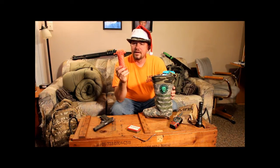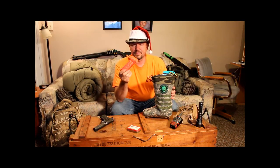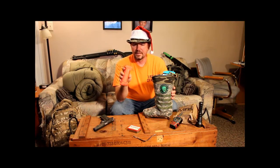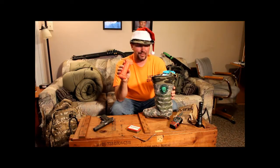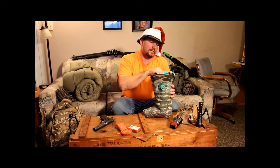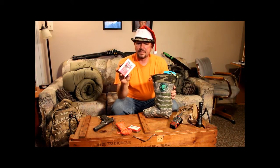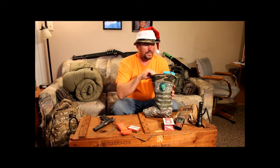Paracord. Paracord's indispensable. All preppers love it. You can never have enough of this stuff. You can get different colors of it. Any prepper is going to be happy to find this in their sock. Oh, let's see what else here. Emergency candles. Can never have too many of them. They don't cost much at all.